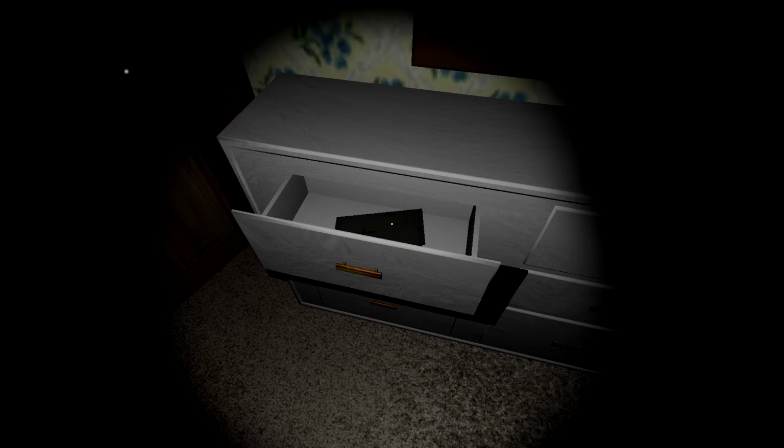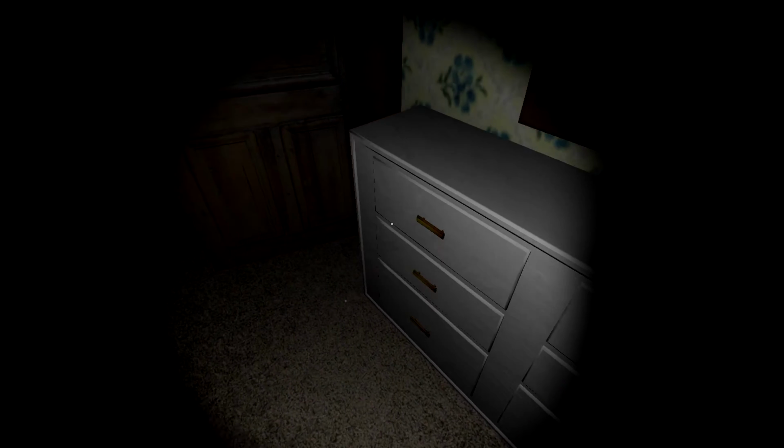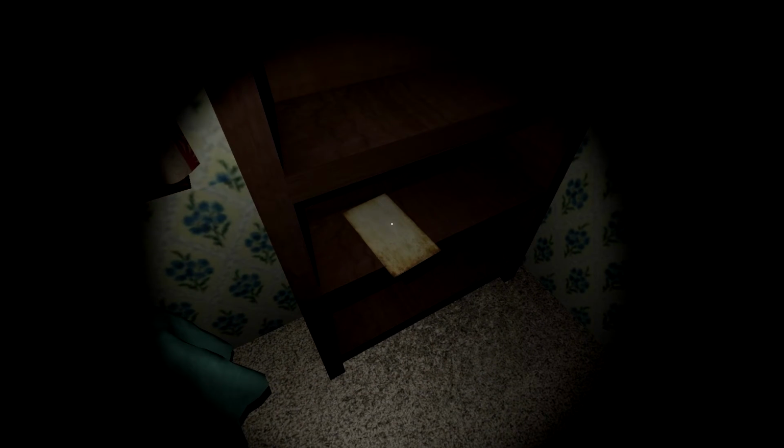I guess I can't. It looks like there's a folder in there with a cross on it, but it's not letting me grab it, so I hope I'm not missing any of the story. All right, let's get this journal entry.